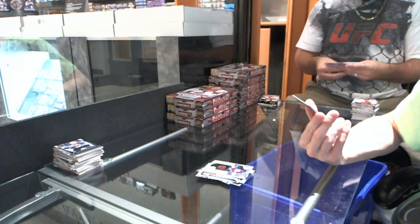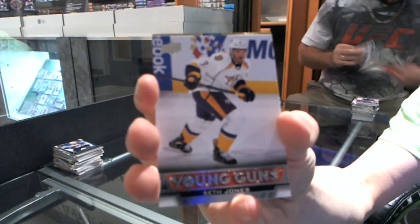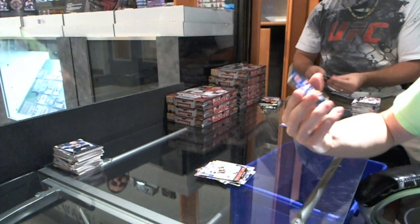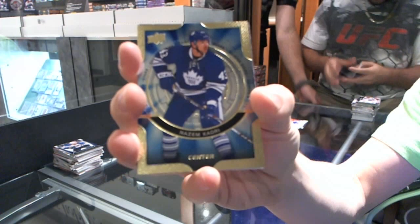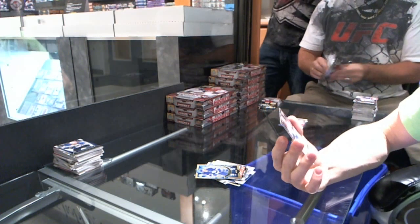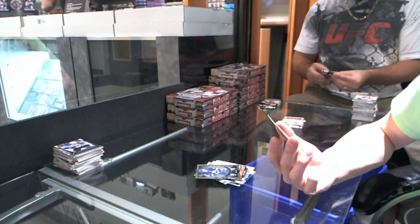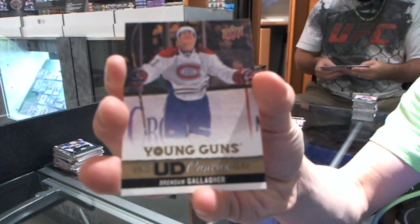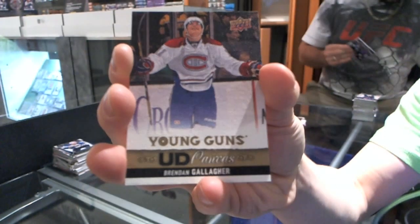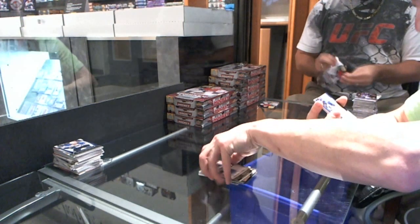Young Guns for the Nashville Predators, Seth Jones. Yes. Seth Jones, jeez. Shining Stars for the Toronto Maple Leafs, Nazem Kadri. Young Guns canvas for the Montreal Canadiens, Brendan Gallagher. I think this is going to go down as one of the best boxes we've ever seen in a series. And if this is an average box, then we got ourselves a hit. This is not an average box. I was going to say.